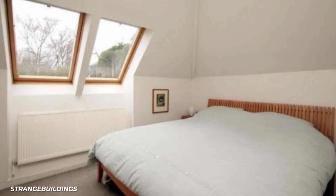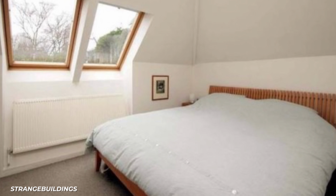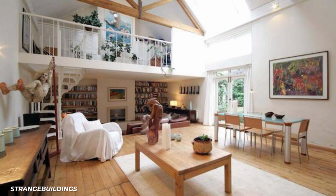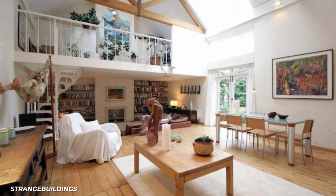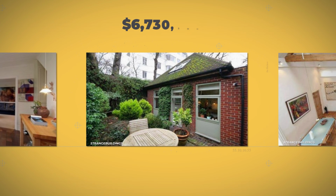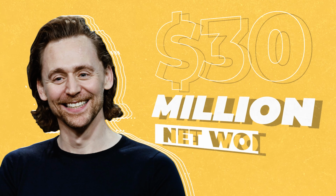It's a minimalist place with 2,055 square feet, 4 double bedrooms, and 3 bathrooms. It looks like Tom is a huge fan of exposed wood. Even his chairs match the wood floors. This private little London home reportedly cost him $6.73 million, out of his reported worth of around $30 million.